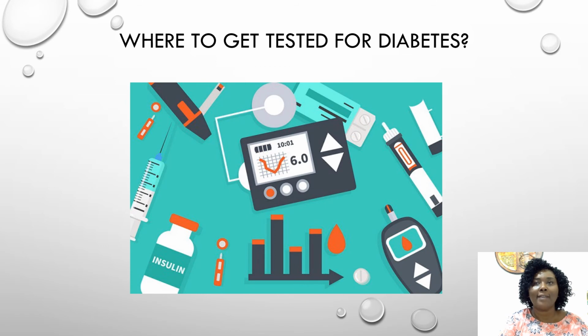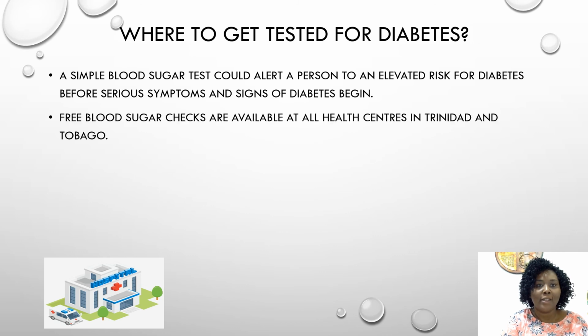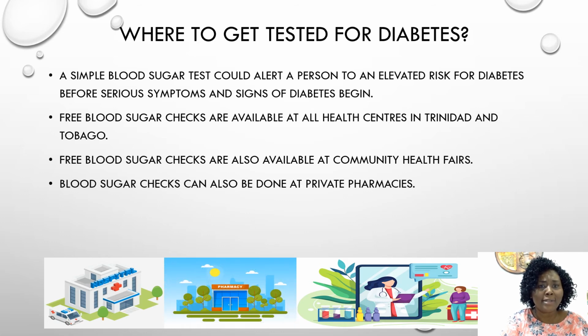After all of these different history checks, you want to know, where can I go to get tested for diabetes? A simple blood sugar test could alert a person to an elevated risk for diabetes before serious symptoms and signs of diabetes begin. Free blood sugar checks are available at all health centers throughout Trinidad and Tobago. Free blood sugar checks are also available at various health fairs within the community. Blood sugar checks can also be done at private pharmacies nationwide.